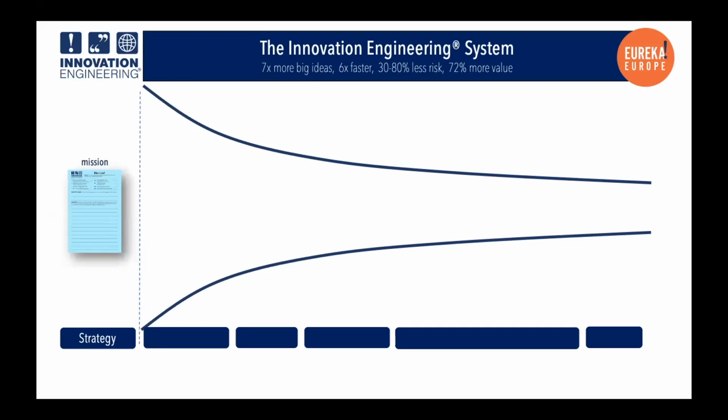So it starts with strategy. The number one cause of innovation failure is a lack of alignment on what we should be innovating on and why. If you work in the creative industry, you know if you get a poor brief from a client, you'll not deliver good work. That's the principle at play here.